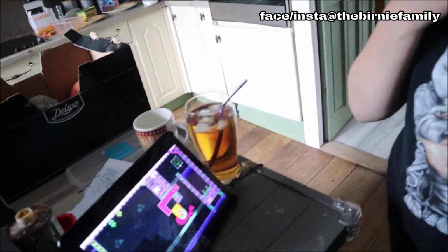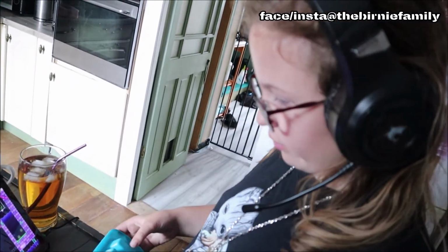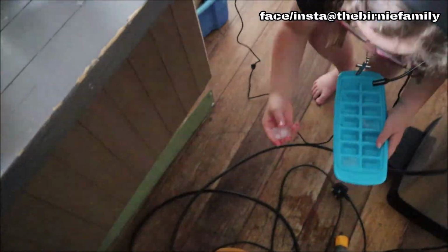Apple juice. It's morning time. It's apple juice. Now, this is just to show you, Emily isn't crazy all the time. Look, I put all the ice cubes in it. It's Saturday morning chill, isn't it?